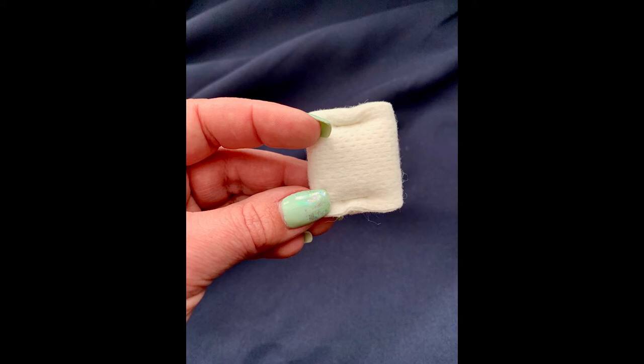Do not lift the pad once it is placed. Once hemostasis has been achieved, the Tegaderm can then be placed on top of the device. This can be left on your patient for up to 24 hours.